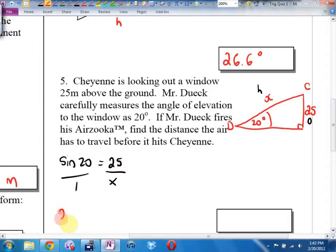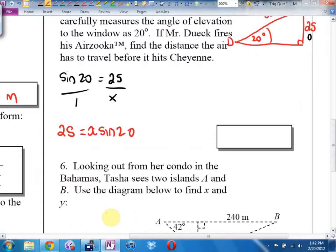25 times 1, 25. X times sine 20 equals x sine 20. Do I have the x by itself, Alexis? No? Oh, I got to go one step further then. How would I get the x by itself? How would I move this sine 20 over? I agree with you. X ends up being, take the 25 and divide it by the sine of 20.